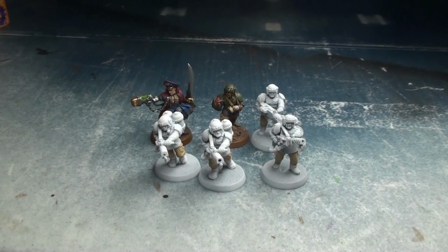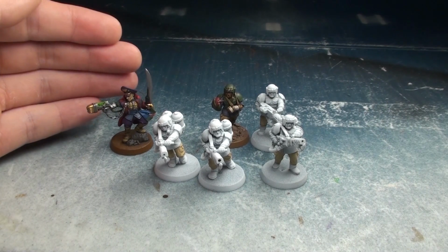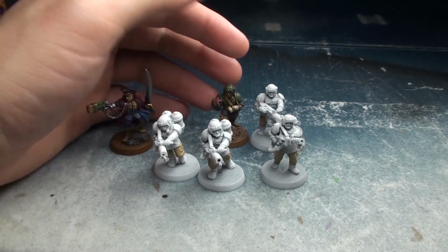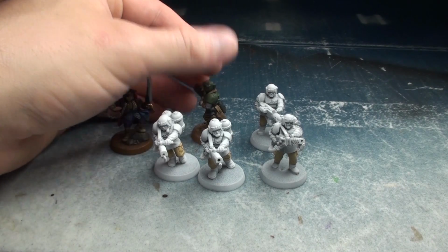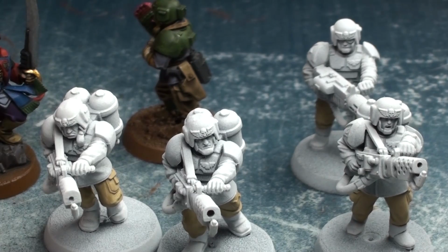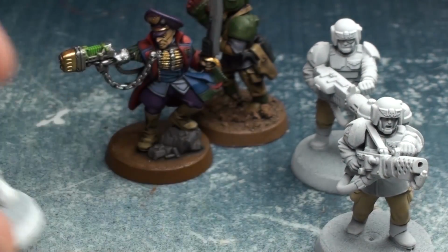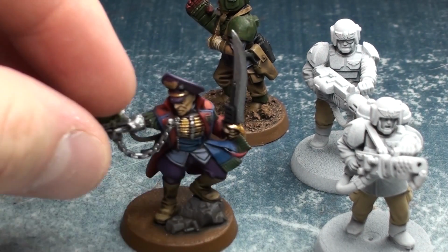Well, all right, so now we're going to move on to the painting table. All right, so on our painting table, this is what we have right now. We have ourselves a platoon command squad. In the stages of painting of the platoon command squad, we have a commissar with a plasma pistol and power weapon. We have a junior officer with a power fist and a las pistol on the side. Get a nice little zoom in of those. Alright, we'll move these dudes out of the way. It's easier to move the models than move the camera.